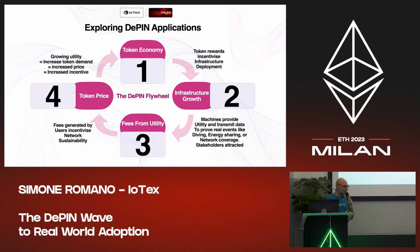And while this infrastructure gets running, with usually machines that can be routers, can be sensors, right, that provide the utility, then you have more stakeholders interested in leveraging this utility. For example, developers, builders, or just end users that want to leverage the utility of this infrastructure. And so the usage of this infrastructure generates fees that support the token economy for incentivized miners. So it makes the system self-sustainable. And then with the growing utility of the infrastructure, this will also increase the demand of the token, which increases the value of the token, which eventually grows the incentive for more people to join in the infrastructure and deploy more elements of this infrastructure, basically closing this DePIN flywheel, putting it in motion.